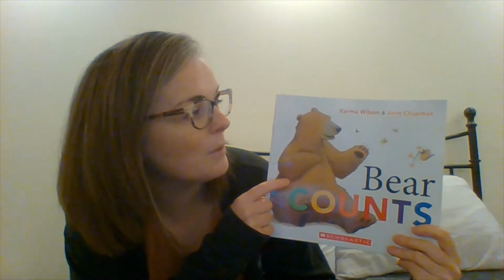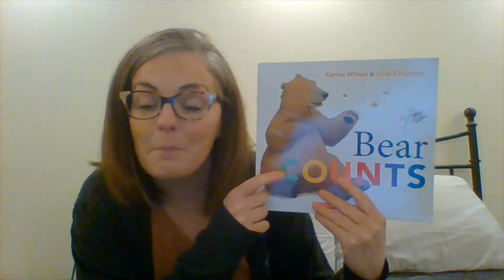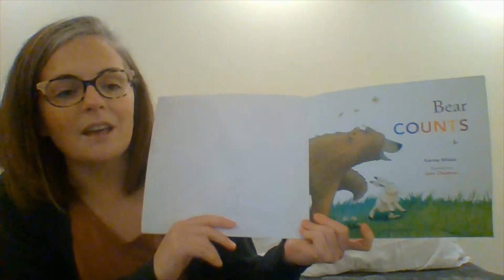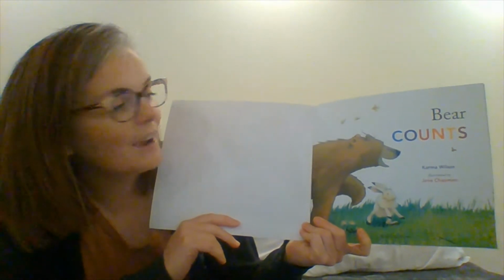This is called Bear Counts, and we've actually read some of the bear books before. They're written by Karma Wilson and Jane Chapman. We read around Thanksgiving, we read Bear Says Thanks, and we also read Bear's Loose Tooth. And if you remember, all of these bear books are rhyming books. This one is too, and it's with numbers. And it has beautiful illustrations in it. Remember, we loved looking at the pictures in this. So, Bear Counts.